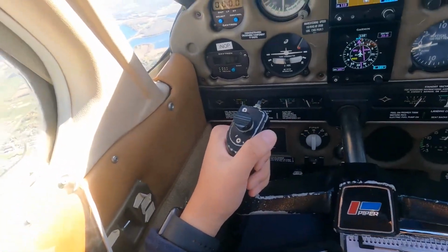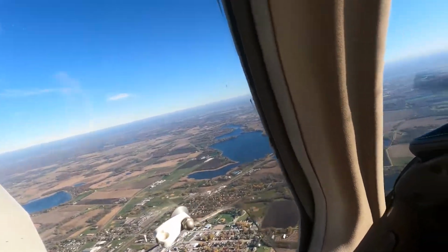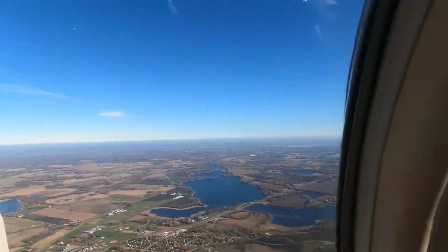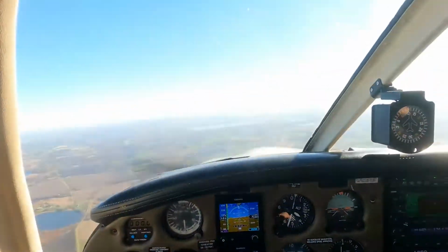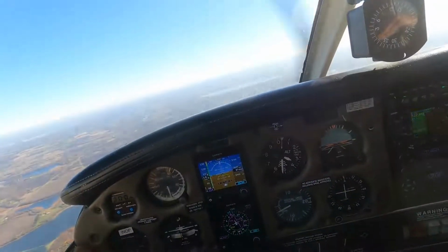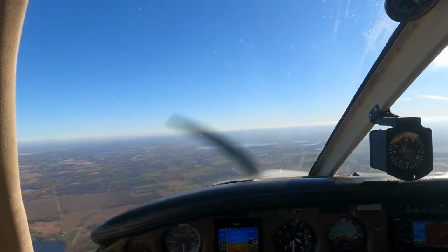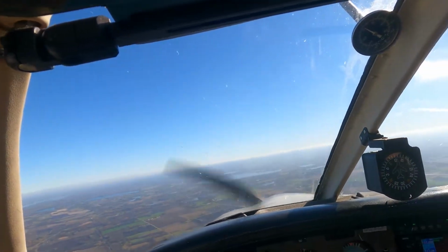That's the Maple Lake Mooney. No traffic, Midday 25, turning crosswind for 15, overflying field at 2,500. Alright, could level off out here. A little bit more. Buffalo traffic 28 Mike November is entering final runway 18, Buffalo traffic.